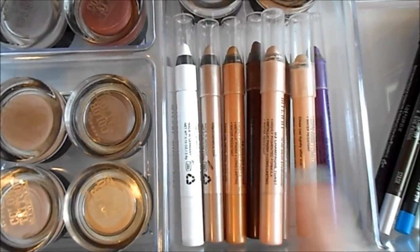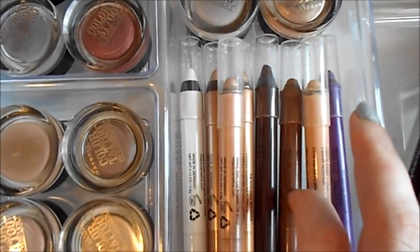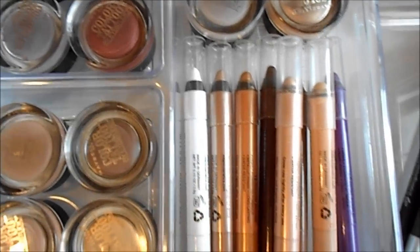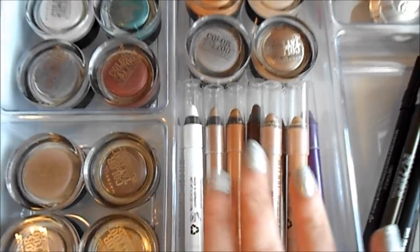Now we have my Milani Shadow Eyes pencils, my other favorite base. All of these are neutral colors except for my one purple. Some of these were limited editions, some were discontinued, and some are permanent. I do have several of them though. These are, like I said, my favorite cream bases.